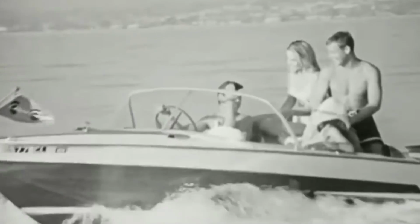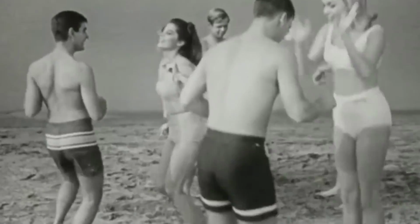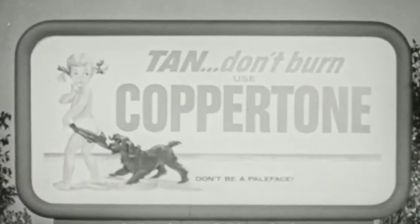The Tannables. They get the deeper, darker, richer tans, as Coppertone's creamy moisturizers keep skin satiny smooth. Get a better tan with Coppertone, America's favorite. Tan, don't burn, get a Coppertone tan.